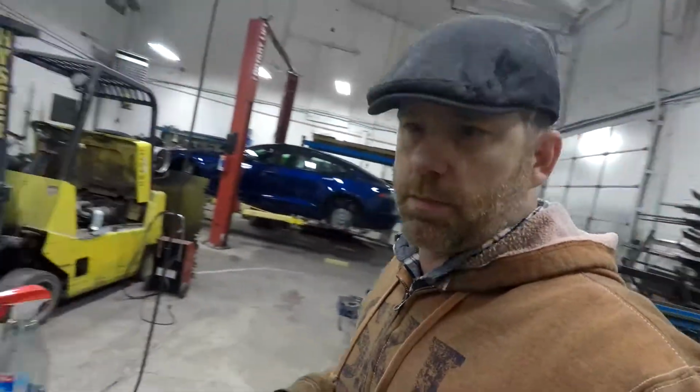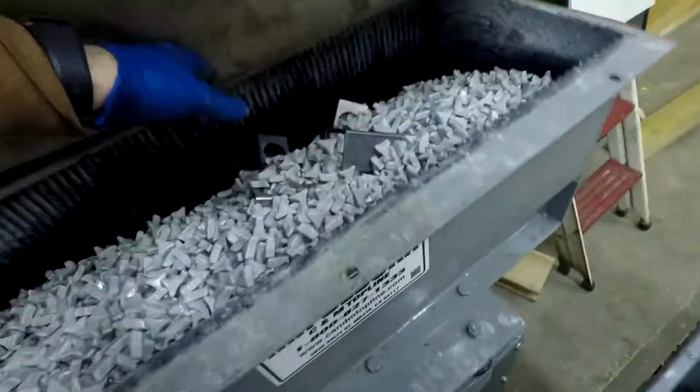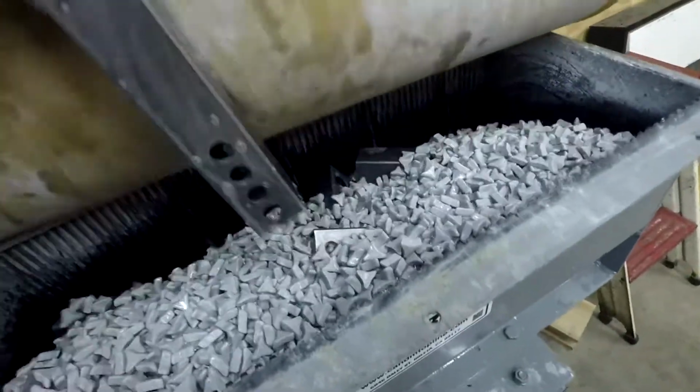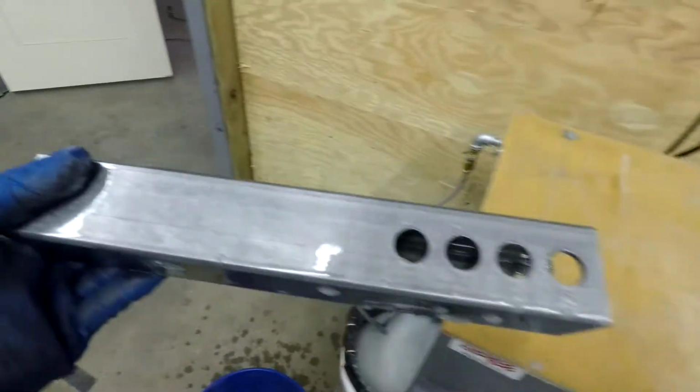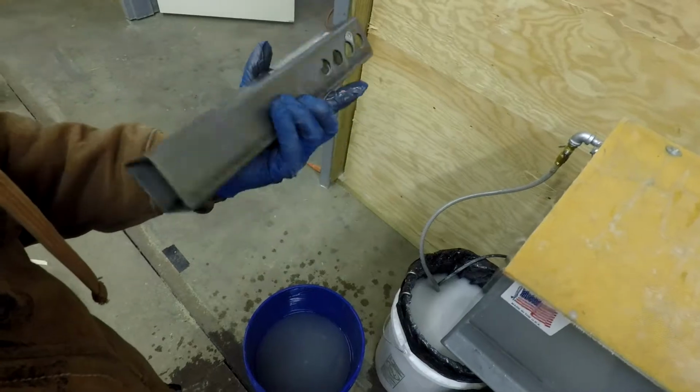I still have some of the 12 inchers in the tumbler, and they're probably ready to swap around. I got a little greedy, tried to put in too many, and it was getting bottlenecked. Let's take a look, see how they look. Yeah, they're looking really good. I call them done.